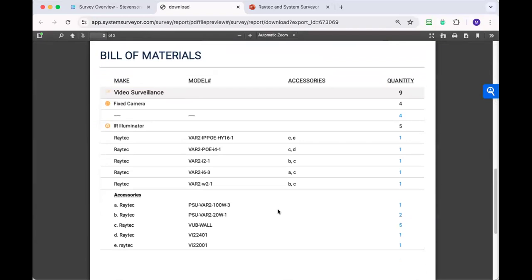And what we do in the background as well is, as you choose the illuminators, we'll automatically add these power supplies, because depending on how powerful the illuminator is, we have a choice of different power supplies or injectors if they're PoE powered.